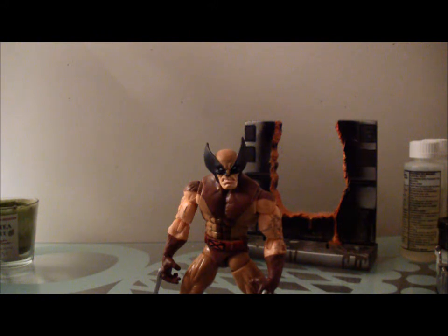I really like this figure because it's one of Wolverine's classic costumes, and I really like how it's different. It's brown, not like the original yellow. I really like the detail that was put into his action figure, and the articulation, and how they got Wolverine so right in his version. He's a perfect height. I just really like this action figure.